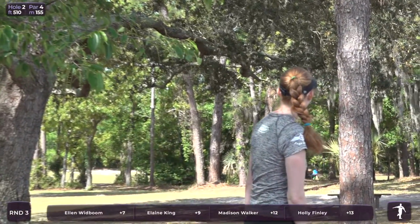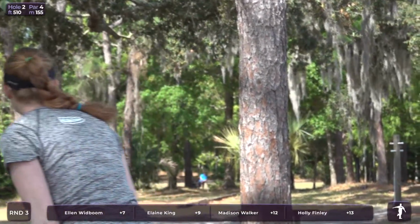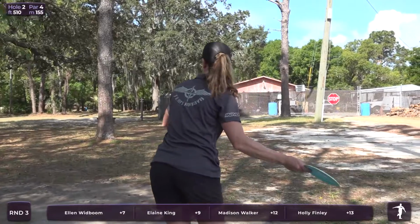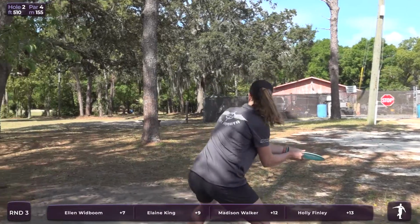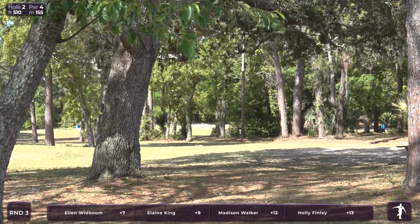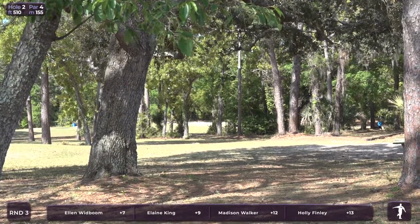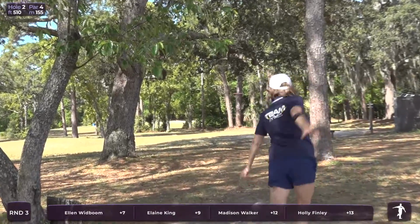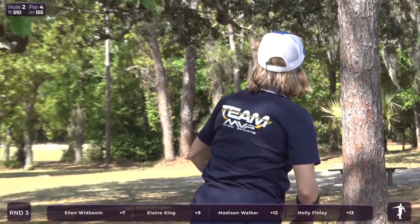This is probably, when you mentioned this tournament, one of the iconic holes. It is a combination of two, it's a safari hole. I just tried too hard and threw the destroyer into the ground. This is actually a dogleg right par 4. Plays probably 700 feet.